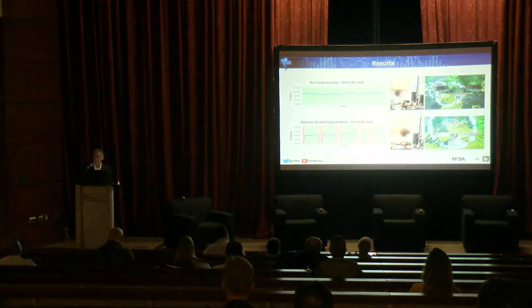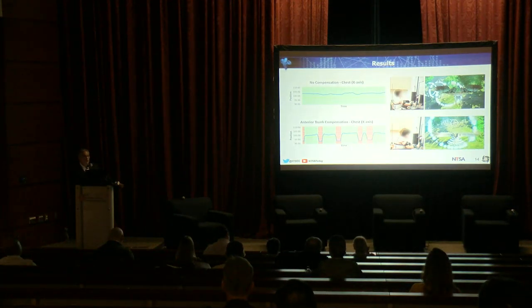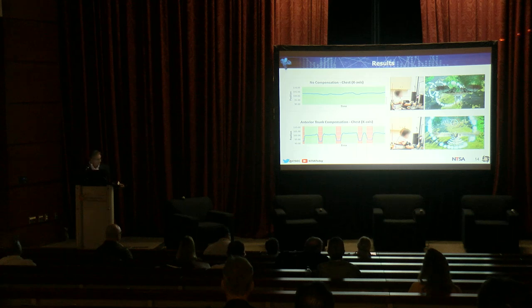Please try not to do that, because if you do so, it's not going to help you recover your arm. So in order to identify if the system is really working well, we put here this yellow line.